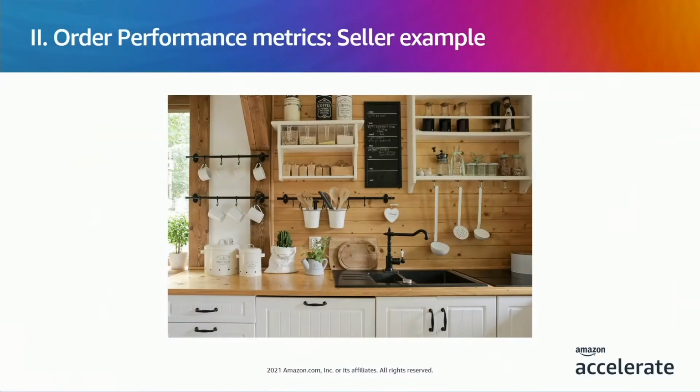Now let's flip to the seller's example. An up-and-coming home and kitchen startup is taking orders for the holiday peak season. They experience a sudden surge in orders. They only have 50 units in stock, but they received 200 orders. Not wanting to lose sales, they contacted their supplier and requested more inventory. But this resulting delay pushed their late shipment rate over the 4% threshold, and they receive an order performance warning. This seller was not prepared to ship 200 plus orders on time. So let's share a few tips to prevent this defect in your business.